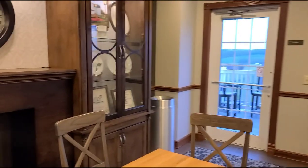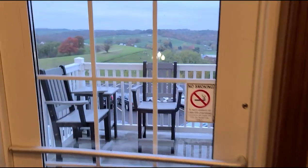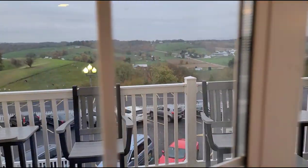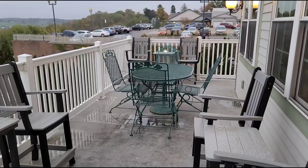Some nice detail in here on the stuff with the plates. And this feels like you're at home, huh? And this is probably locked. I can go out. No, I can go out. A little wet out here. You can come out here and have breakfast.